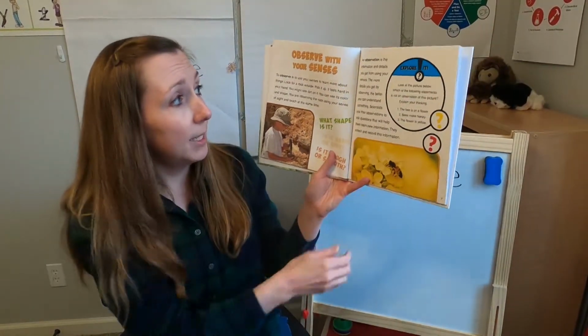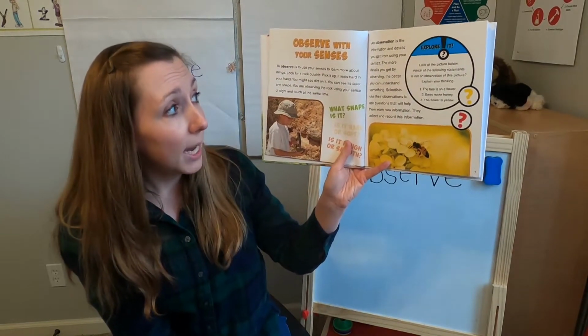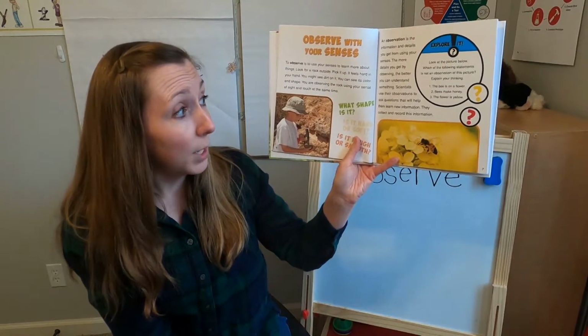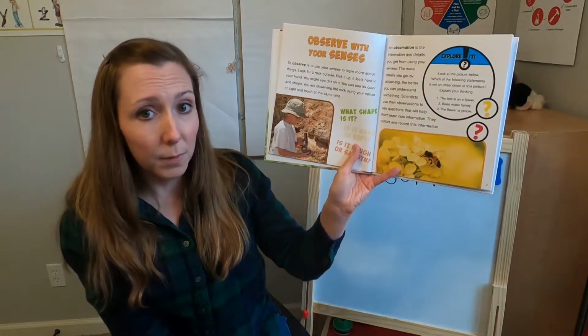An observation is the information and details you get from using your senses. The more details you get by observing, the better you can understand something. Scientists use their observations to ask questions that will help them learn new information. They collect and record this information.